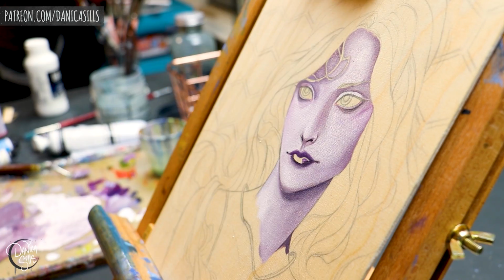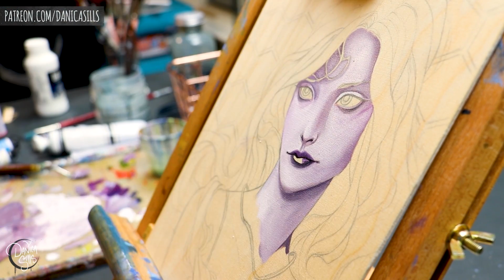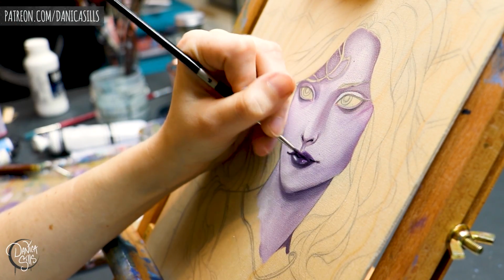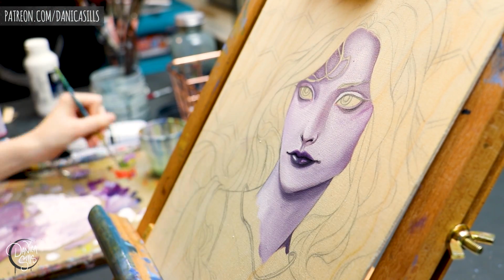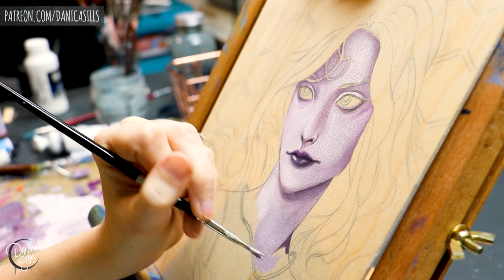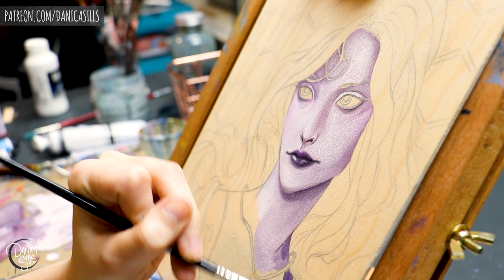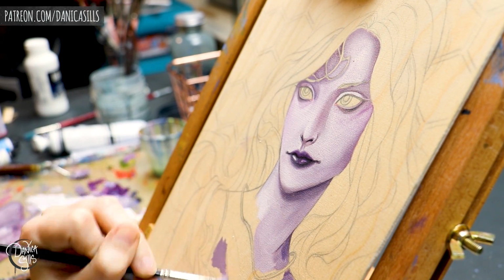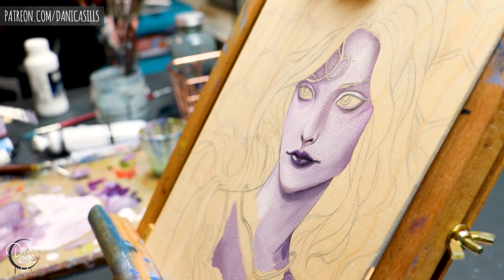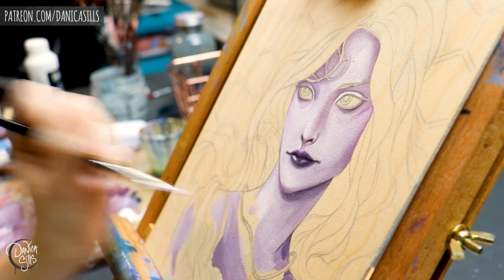When I'm up close to it and painting it, it doesn't seem quite as cool and ghostly. Then when I step away from it, I realized that it ended up being a little bit more on the blue purple than the warm gray purpley color that I had in my color comp. So as this dries and I'm able to add more layers, that is definitely something I'm going to focus on. I'm going to focus on warming up her skin tone. I still want it to be very cool toned.